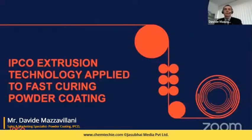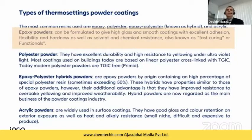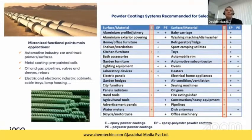My presentation today is about extrusion, our IPCO extrusion technology applied to fast curing powder coating. Also here a brief background about different kinds of powder coating. The most common are the epoxy powders, polyester powders, epoxy polyester hybrids, and the acrylic. We will focus today on the epoxy powders that are formulated to give high gloss and smooth coatings with excellent adhesion, flexibility, hardness, and solvent and chemical resistance. These are also known as fast curing or functionals. Main applications: metal coating, automotive industry, primers, oil and gas, especially pipelines, valves, sleeves, rebars, electric and electronic industry.